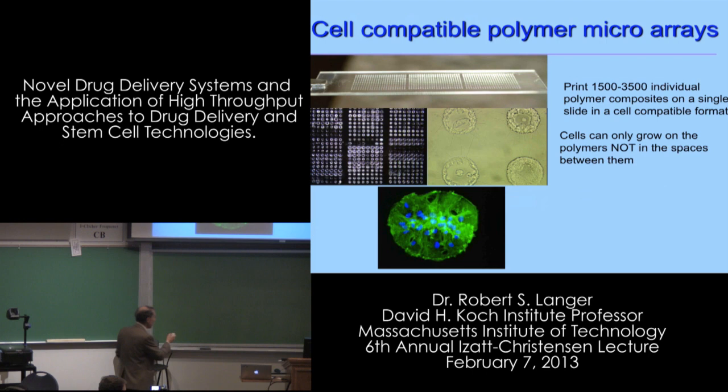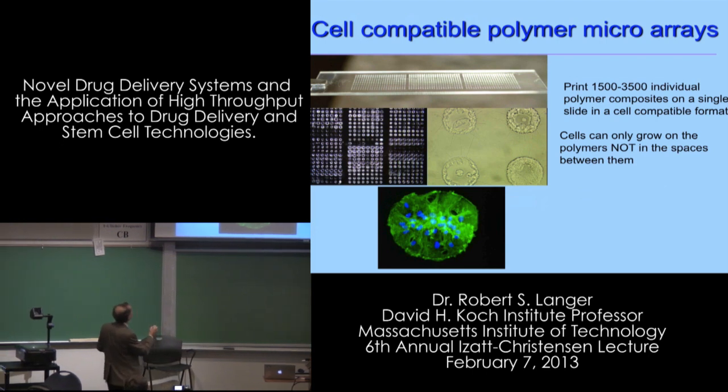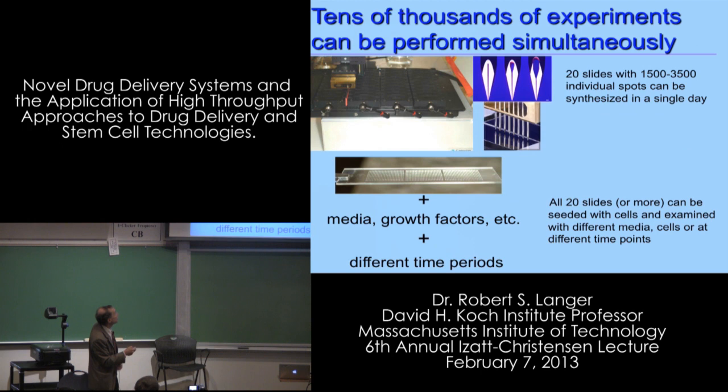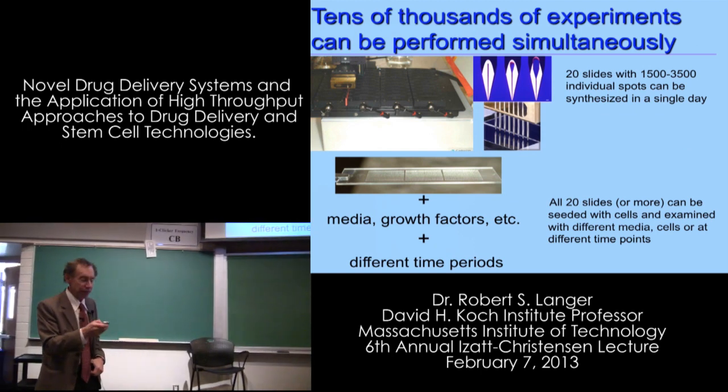And what you see in this slide, here's the microscope slide with the spots. Here's a close-up. Here's an even bigger close-up. And here's one where we colored it. But you can put up to 3,500 polymer compositions on a single slide. But the cells only grow on the spots, not in the spaces between them, just because of the polymer we plated down in between them. So with that in mind, you could do 70,000 experiments in a matter of a few days.